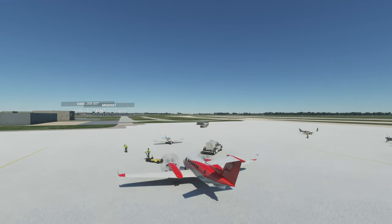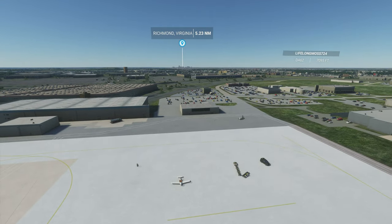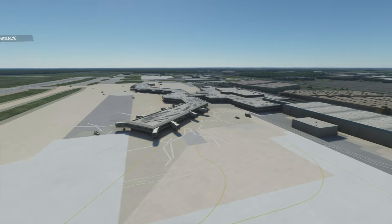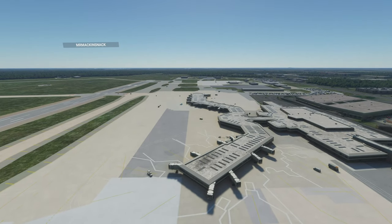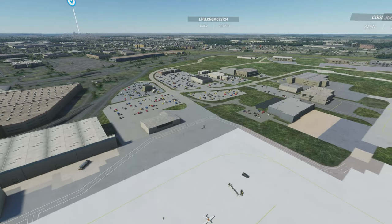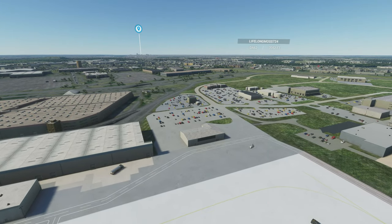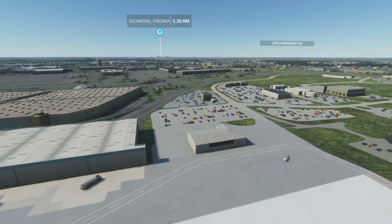Alright, here's the drone. So this is Richmond Airport. Probably not a handcrafted... it doesn't look too bad though. Looks like a real airport. A lot of cars parked. Kind of curious what they use for car models.